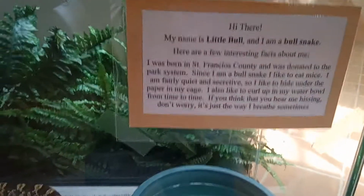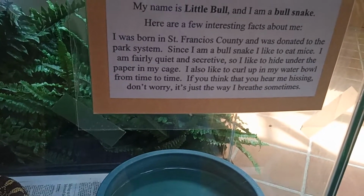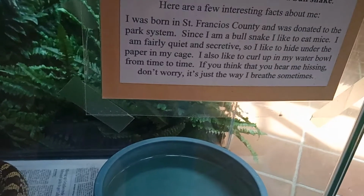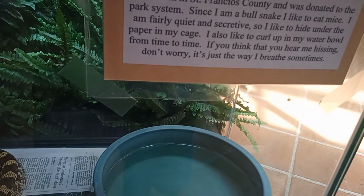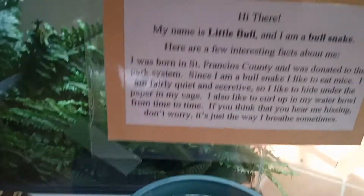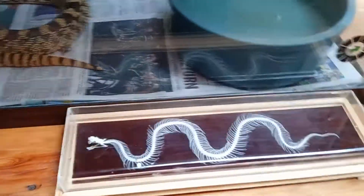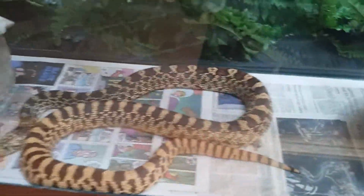He was born in St. Francis County and donated to the park system. Since I'm a bull snake, I like to eat mice. Fairly quiet and secretive, so I like to hide under paper in my cage. Good thing he wasn't secretive today. He's out. So that's him when he was a baby. And now look how big he is.